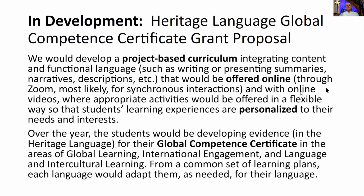What we've proposed is to do this type of project-based curriculum that will integrate content with functional language. So the language teachers will be giving guidance to the students, the heritage language learners, who may not be completely comfortable or experienced in things like writing summaries or narratives or descriptions. And we'll be doing it all remotely, offering it online. There'll probably be some videos for guidance, but also Zoom meetings and so on. And it will be flexible and personalized to the students' interests and needs.